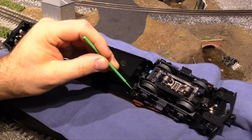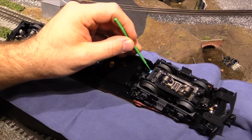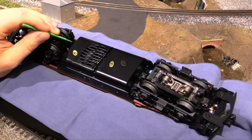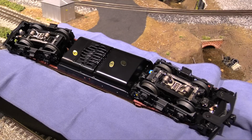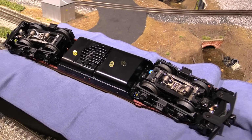There's a master control knob for the smoke volume here. There's a master control knob for the audio volume right here. Right here, there's a switch to toggle between three-rail and two-rail operation. And then right here, there's a switch to toggle between DCS and DCC operation.